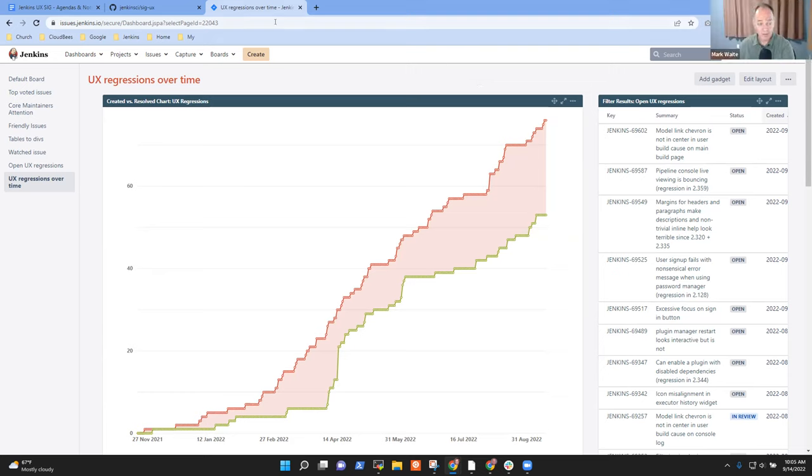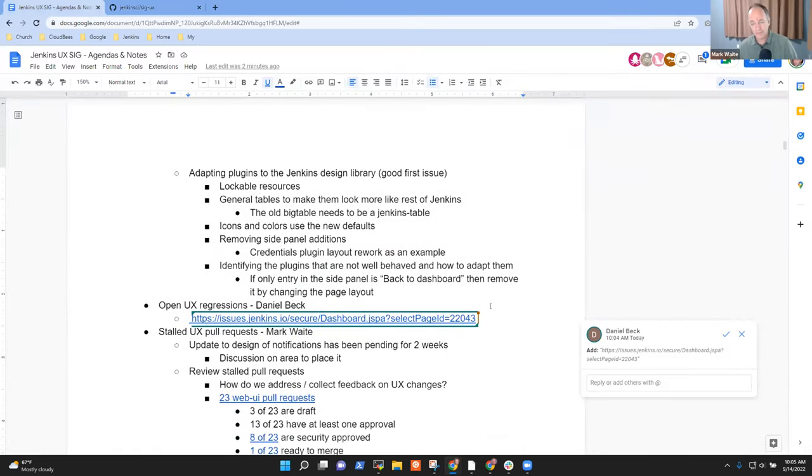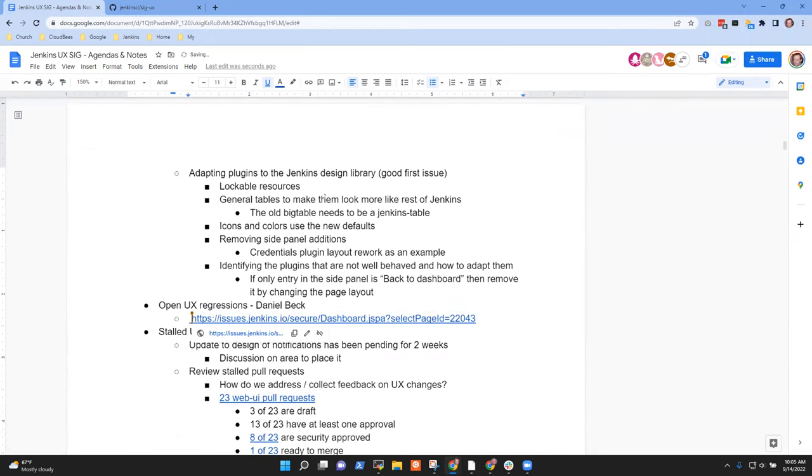Thanks for the highlight. Well, and this UX regressions over time dashboard, I'll put a link to that into the page, or you've already put it in, haven't you? Yes, good. Thank you. It's basically just a graph for the same query as Tim's dashboard. It highlights not just what's currently open, but how much has been filed and how much of that has been addressed. As you can see, there's quite the gap, both in absolute terms as well as in relative terms. A third of all filed regressions still being open is a lot. Thank you. All right. And it seems to keep growing.